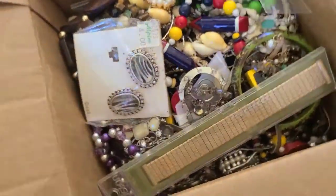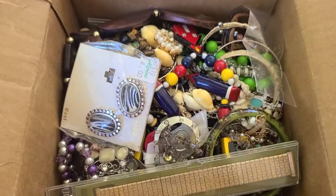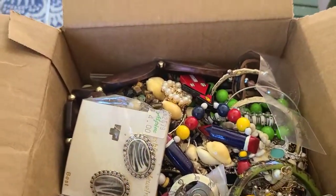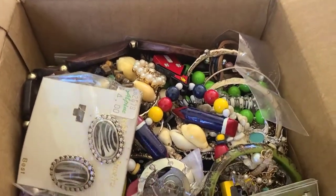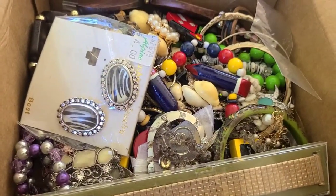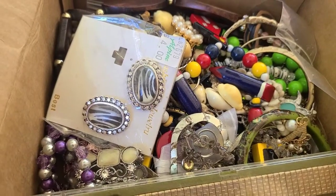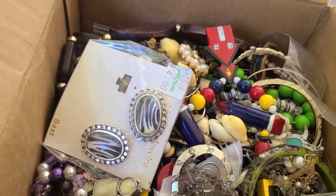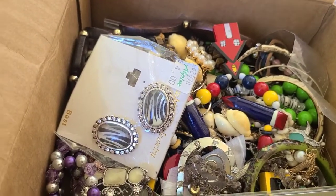All right, so here is the blue box. First impressions, a little bit concerned. I don't see anything that I'm super excited about. That looks kind of cool, I guess, but it doesn't look super valuable.